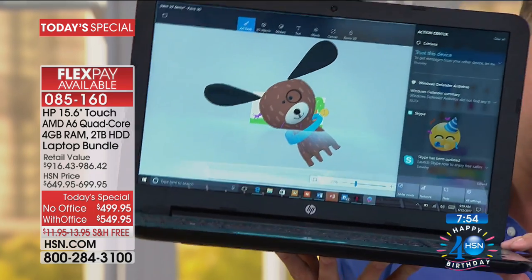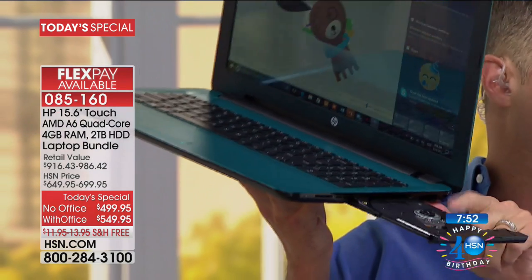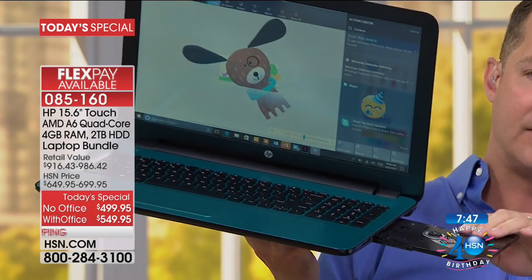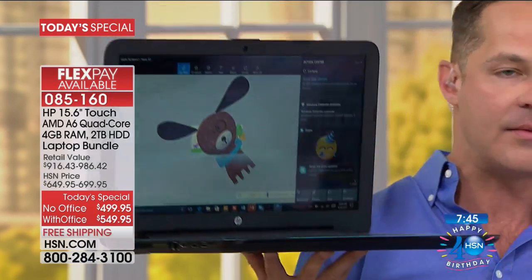Give you guys a little walk around the computer right now, a little tour. Your optical drive is built in right there. That's an optical, not just player, but optical burner as well. So burn a DVD, burn a CD, the whole bit. Easy to do, data, you name it.